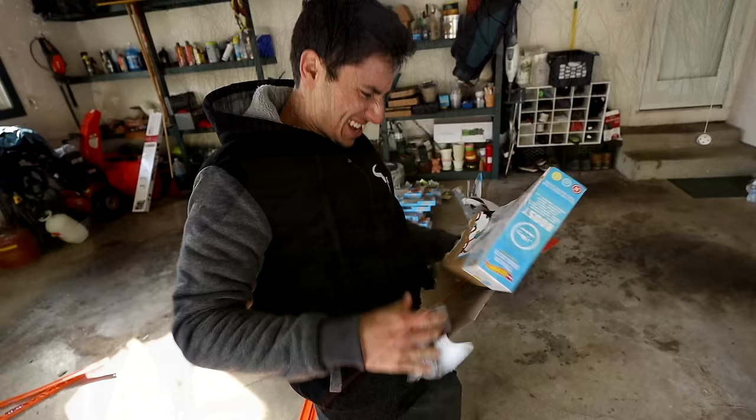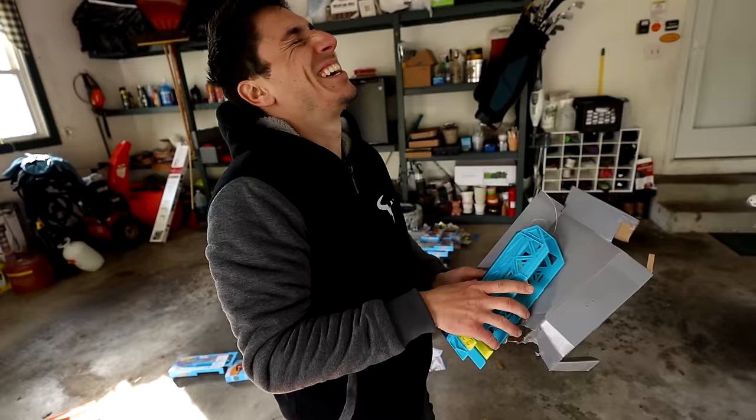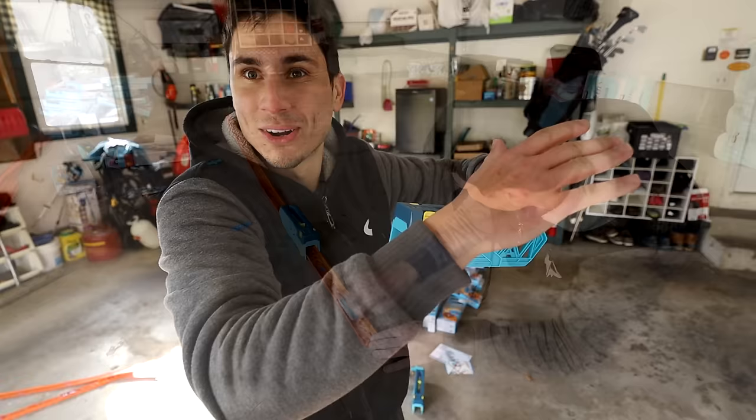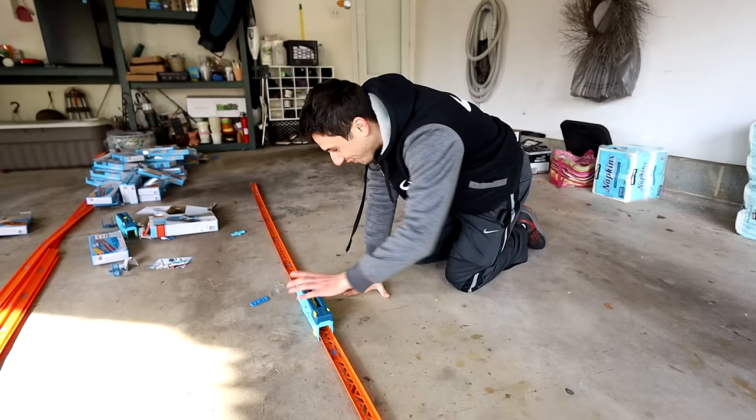So this is a spring-loaded Hot Wheels booster. Basically, you pull this thing back, and when the car goes through, it launches it forward. Oh, okay. That's not bad. This might work, man. That thing's cool. So where did it stop? Was it right around here? Right about there, yeah.